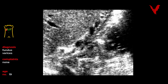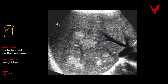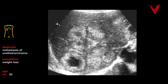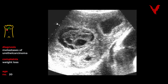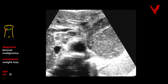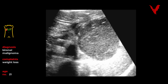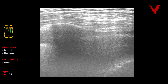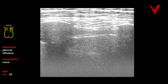Fundus varices in another case are seen in Figure 19, whereas in Figure 20 is shown liver metastasis of an urothelial carcinoma. A huge birenal malignoma is seen in Figure 21, and Figure 22 demonstrates a small pleural effusion and again the gliding phenomenon.